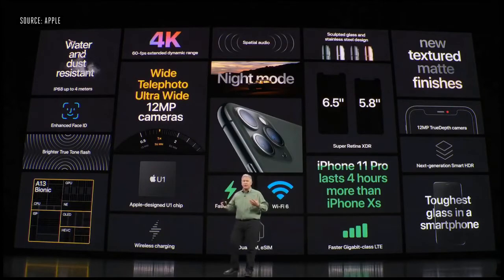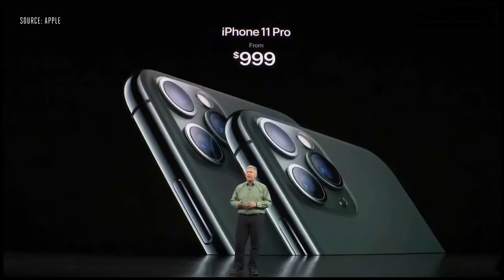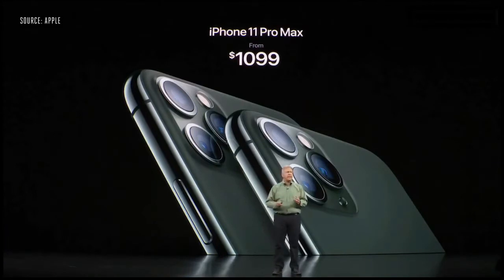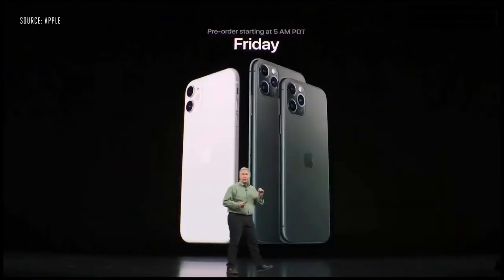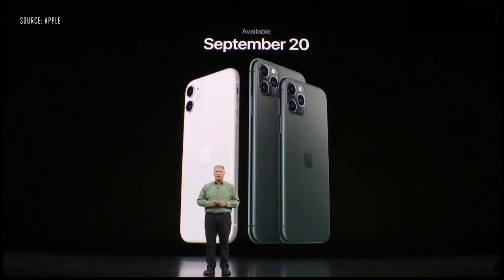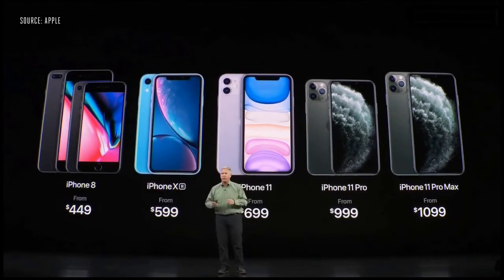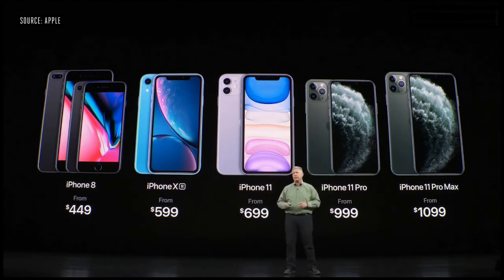There's also faster cellular, better water resistance, stronger glass, and so much more. So iPhone 11 Pro will start at $999, and iPhone 11 Pro Max at just $100 more at $1099. You can pre-order all of them starting this Friday at a new time, 5 a.m. Pacific Daylight Time, so you can get a few more hours of sleep. They'll all start shipping on September 20th. In addition to that, we're going to keep iPhone XR in the line, starting at just $599, and iPhone 8 at $449. So there's a lot of great options for people at all different price points.